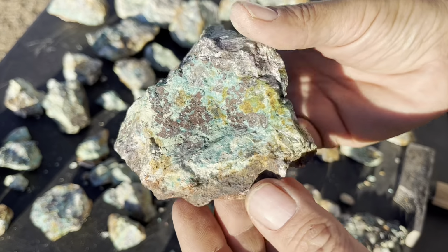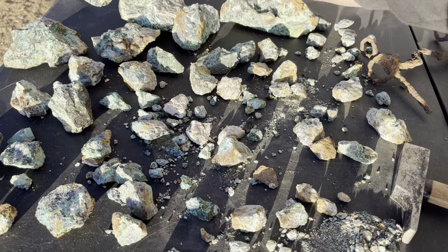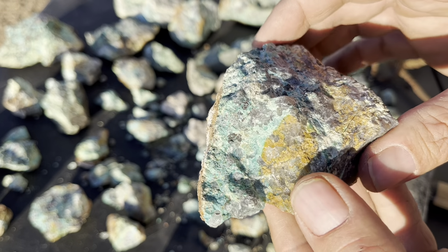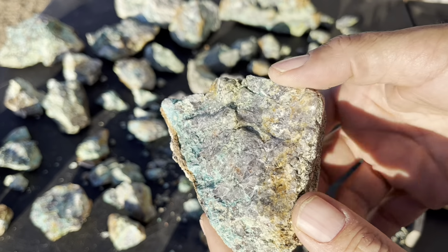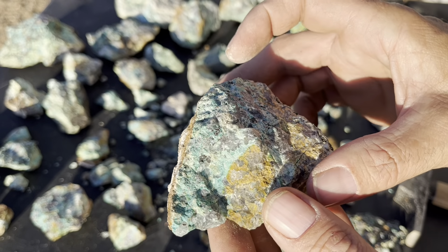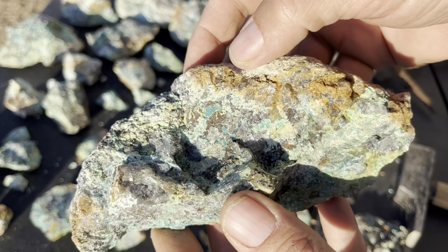Wonderful, wonderful stuff. Beautiful colors. Check this out. Look at that. Now I got my work cut out for me. Got to figure out a way to refine these rocks, polish them up, and come out with some pretty stones. But I am nothing if not adaptable. Check that out.